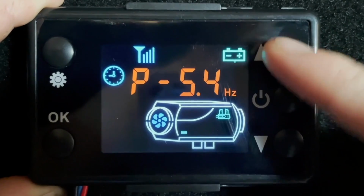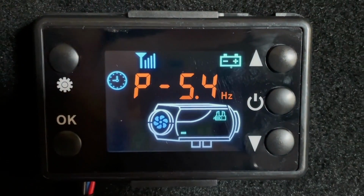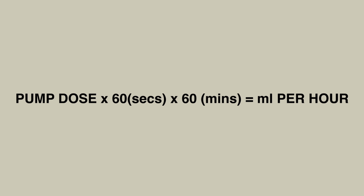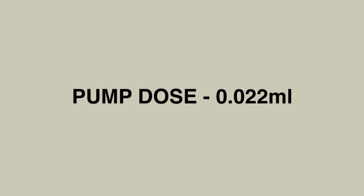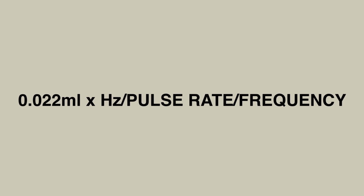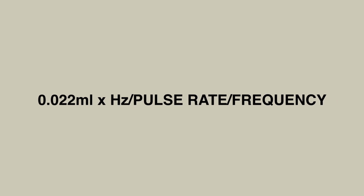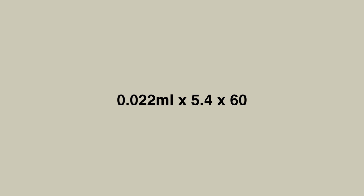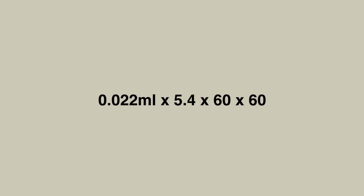So in Hertz mode, to figure out the fuel consumption, it's a very simple bit of maths. Pump dose times Hertz times 60 times 60. So first you take your pump dose, which you know, 0.022 millilitres, and then multiply that by the Hertz or the pulse rate frequency, which you've set on your controller. Then you multiply that by 60 seconds, and then that by 60 minutes, and you'll get your fuel consumption.